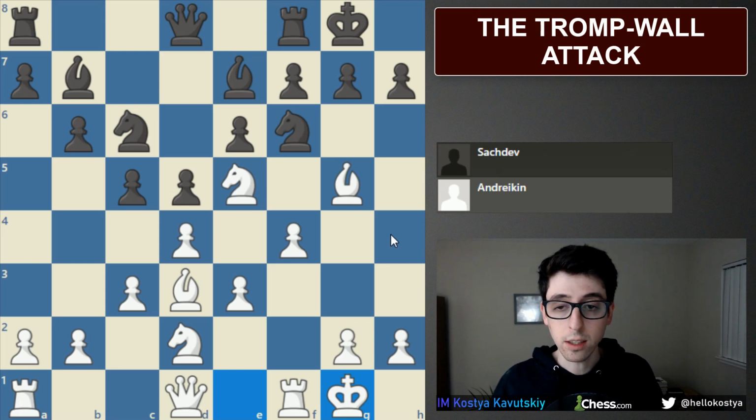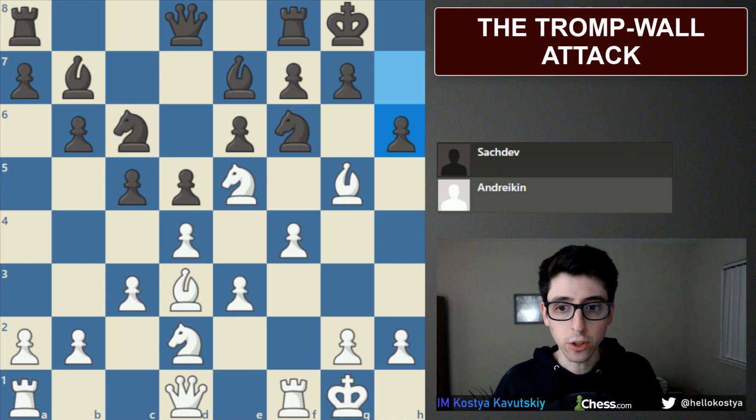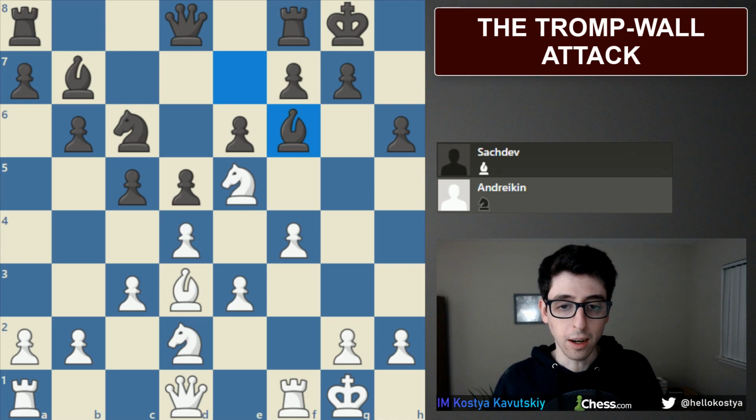The first against Sachdev, who played h6 in this position. And here Andreikin makes a really interesting decision. He simply takes on f6. And as we'll see in more and more lines, we'll see this move pop up time and time again. And this is actually one of the key points for white in the system. We're often willing to give up the dark squared bishop basically for anything.